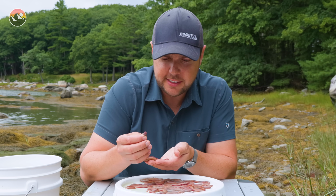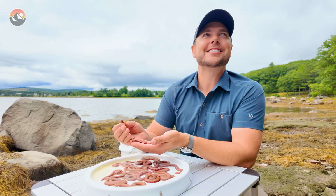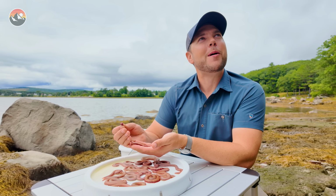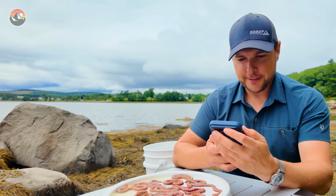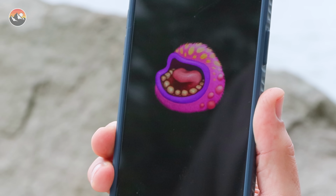And speaking of weirdness, you know, I have to ask you, Asa, there's got to be a My Singing Monster that looks like a bloodworm. Oh, have you thought about this? Come on. Yeah. The Maw? The Maw. All right, hold on. I'm gonna put the bloodworm down. Let me look it up. All mouth and no eyes. Okay, well, it's definitely pink. It's got teeth. They're kind of square teeth though, I don't know.